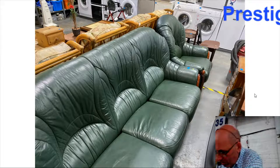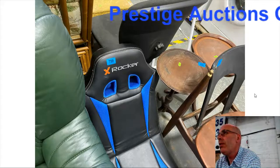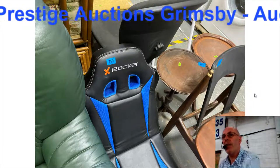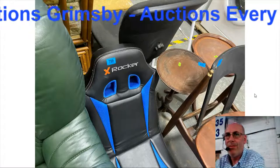2108. And lot number 759 is the X Rocker gaming chair. 6 and bid, 7 anywhere, 7, 8, £8 of me, 9 anywhere. £9 anywhere, selling away then at £8. 9, 10, 12, I'm out. 12 bid, you're bidding against yourself, sir.